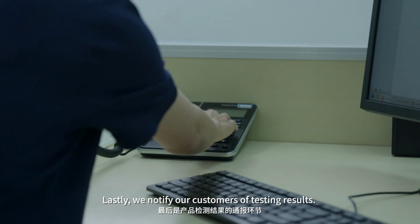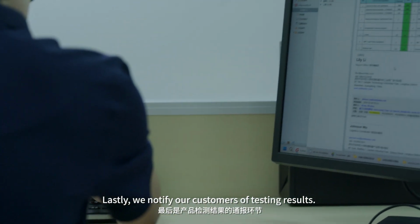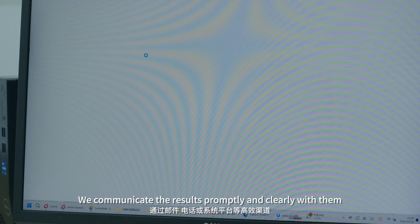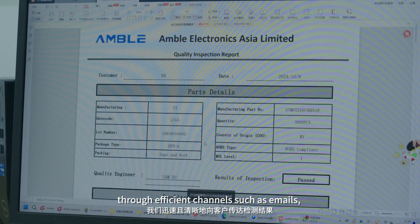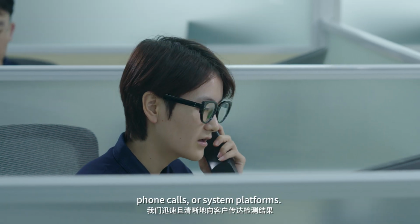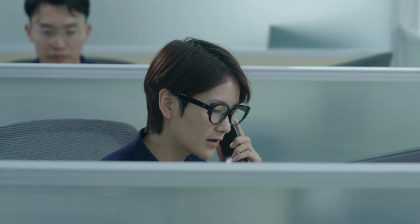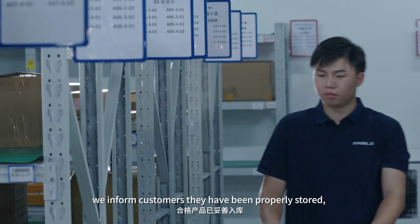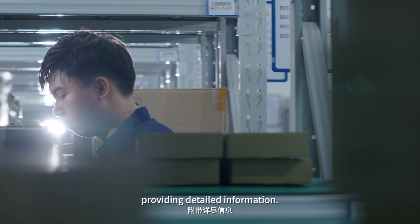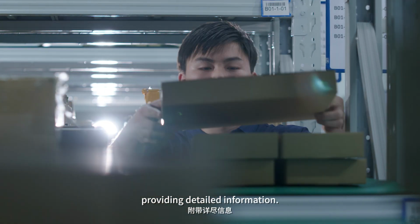Lastly, we notify our customer of testing results. We communicate the results promptly and clearly with them through efficient channels, such as emails, phone calls, or system platforms. For qualified products, we inform customers they have been properly stored, providing detailed information.